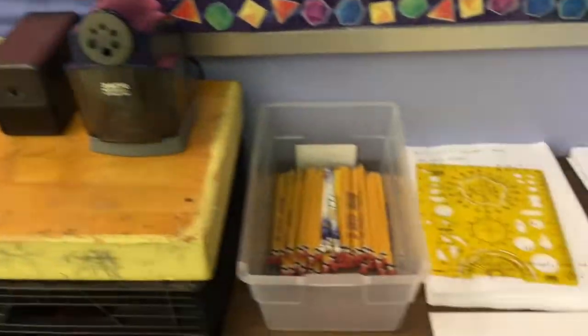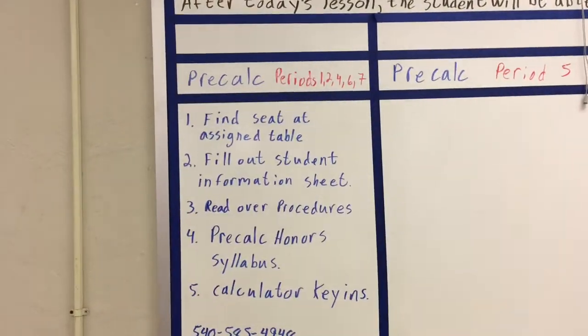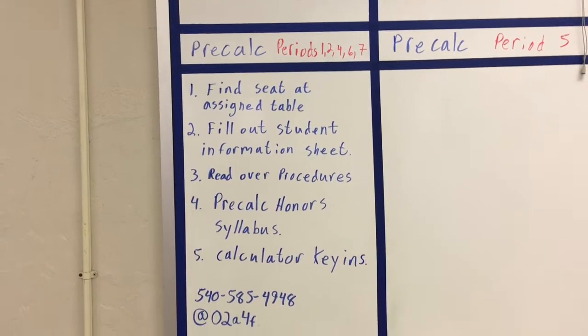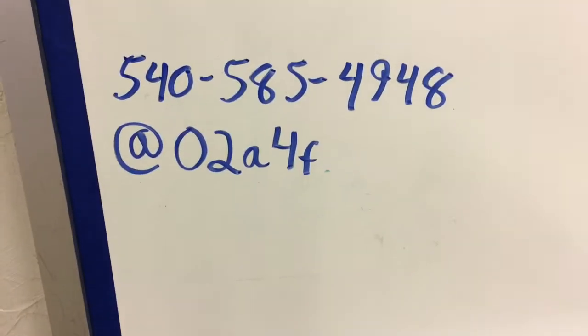After you come in, you'll notice there's my classroom, and right over here is a pencil sharpener and some extra pencils if you need them. After you sit down, you'll notice there's an agenda over here on the left side of the room. That's what we'll be doing today. Today, it's going to be find a seat at your assigned table, student information sheet, and basic rules and regulations. Also, we're going to talk about signing up for Remind. I'll also have the date up there.